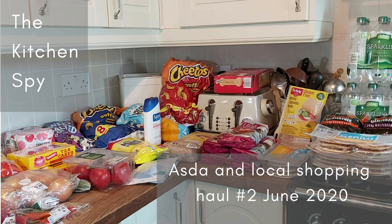So this week we've got an ASDA and a local shopping haul together, which is where I'm going with my shopping at the moment. It works for me. Keep supporting the local shop, but also means that I can get all of the things I want.